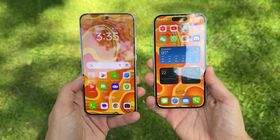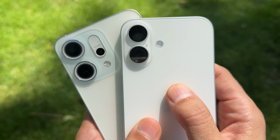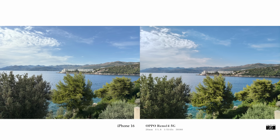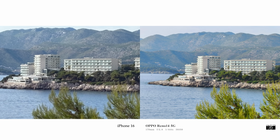And I still want to point out that the Reno14 is bigger, it's wider, and it gives you more camera options, which actually ends up being super meaningful. Both phones have a main and ultra wide camera, but the Reno14 also has a 3.5x telephoto. And this was a major advantage during this trip where I was shooting a lot of subjects that were far away.